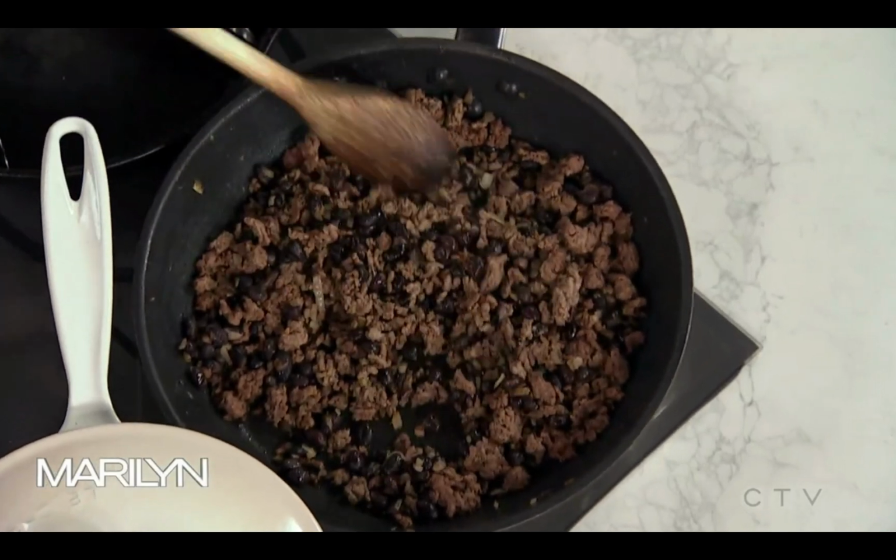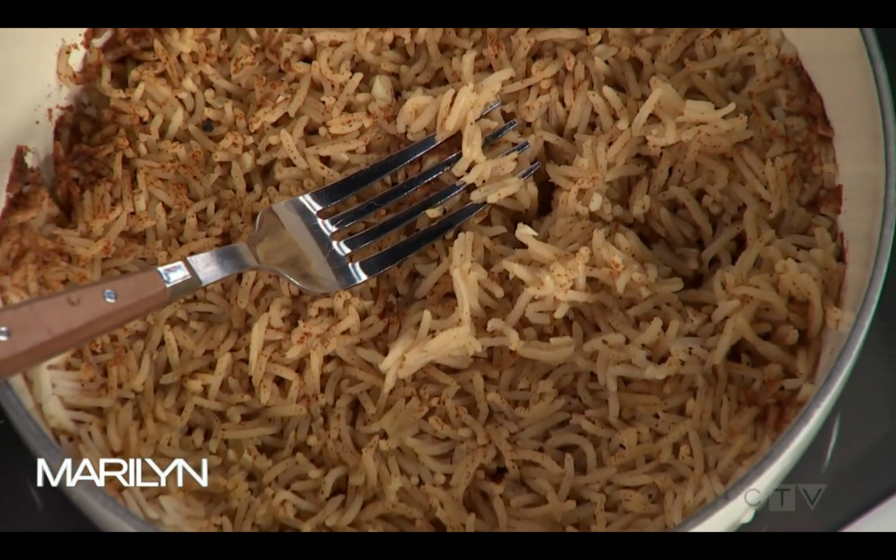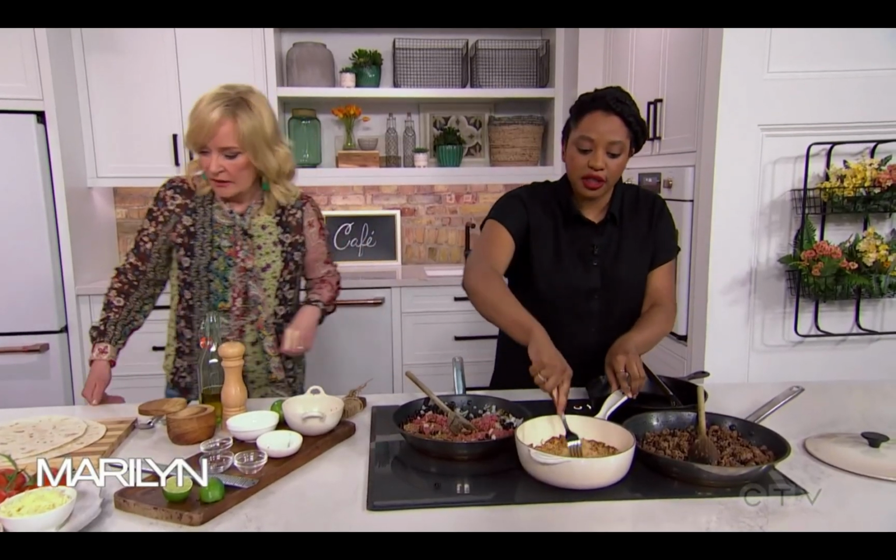So now that's cooked up. That's what it looks like when you're done. Now, we also are going to top it with rice because, again, rice is another basic that's going to fill you up. And so when you're thinking about budget-friendly meals, how can you fill yourself up and then add a little bit of jazz from those things? So we fluff it up.